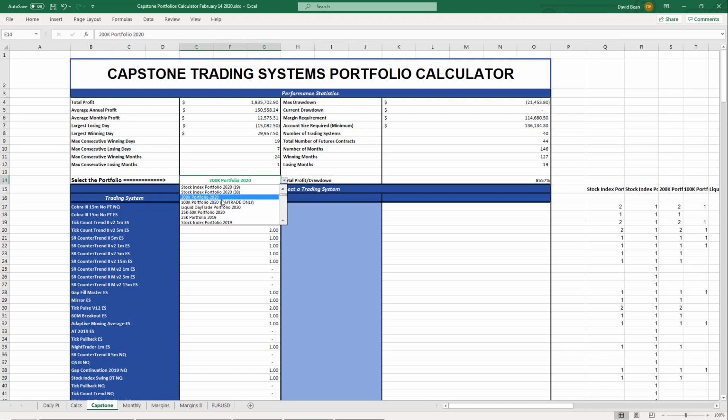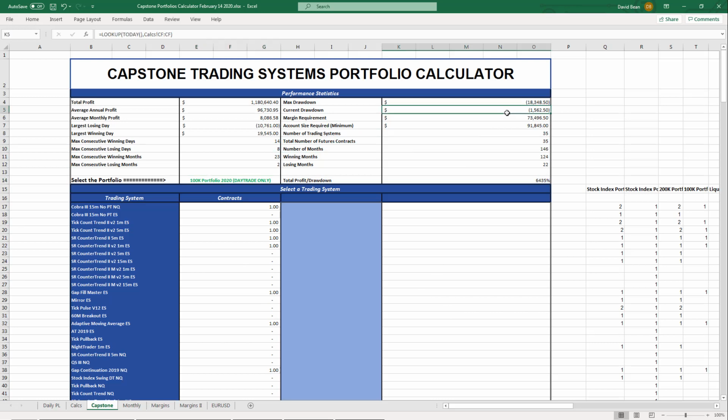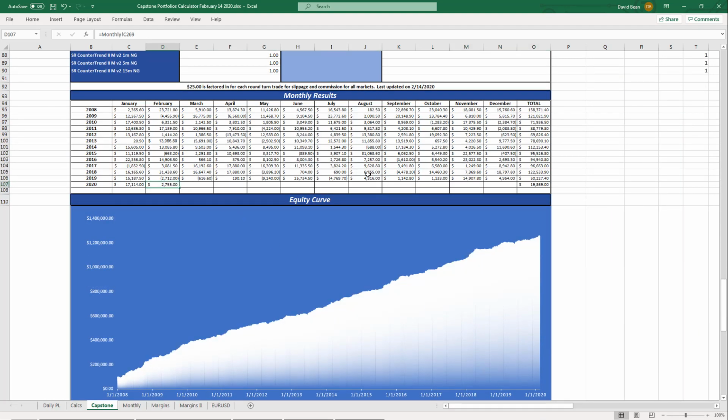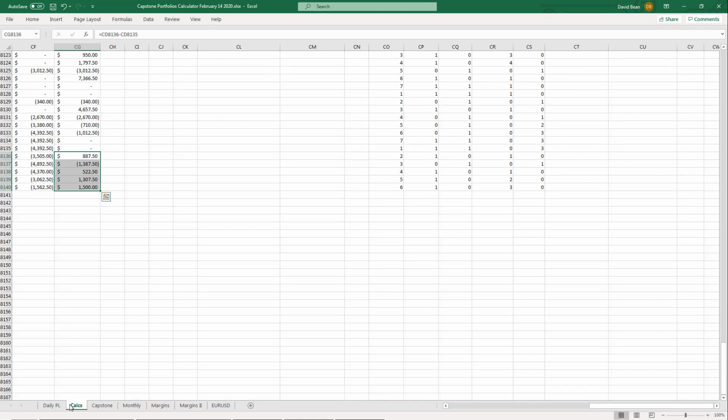The 100K liquid, 100K day trade portfolio that we recently released as well. It's a combination of strategies that are just day traded. It's at a 15, 62, 50 drawdown, so it's just off its equity peaks. Plus 27.55 on the month. Had a great January, and plus 19,000 on the year. The week was up 28.30, plus 28.30.